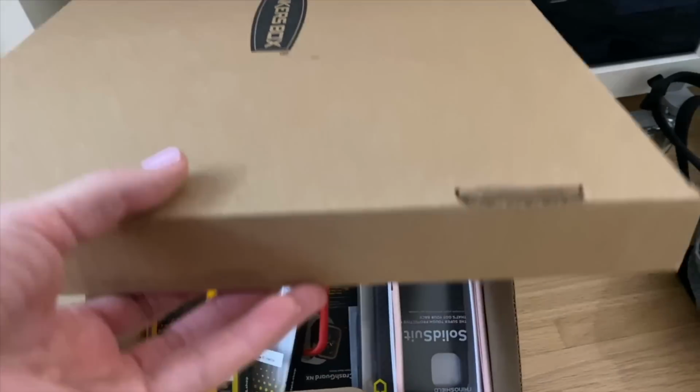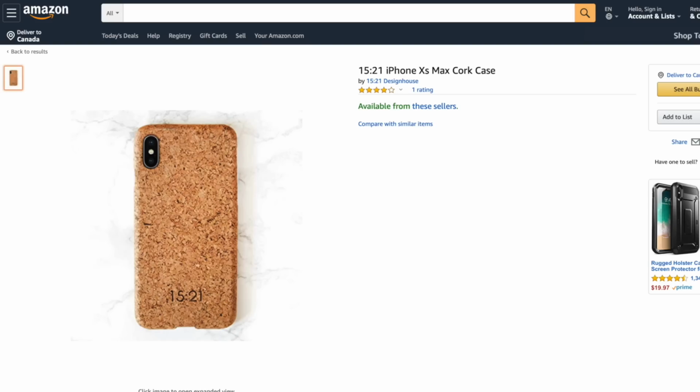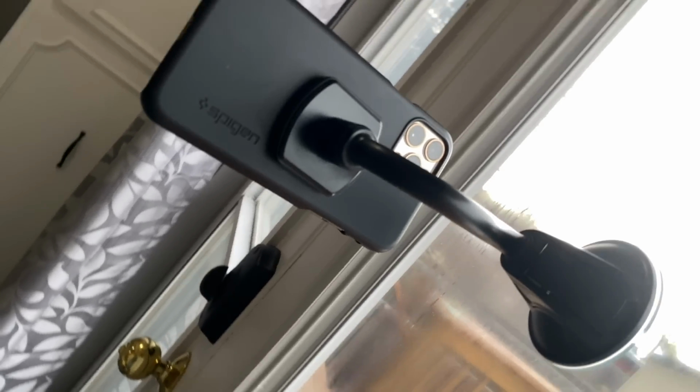Out of the hundreds, if not thousands of cases I've touched over the last 7 years, this cork case, again, is just so cool. And the great thing is that, well, they're on Amazon now, so you don't have to order through their site. Next up, it's the Spigen Thin Fit.